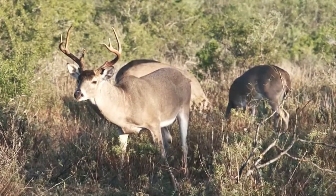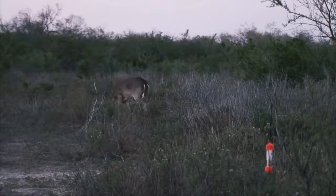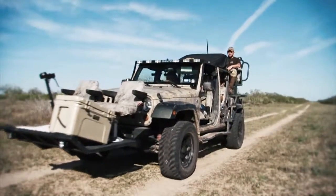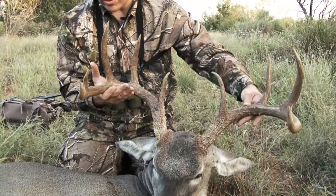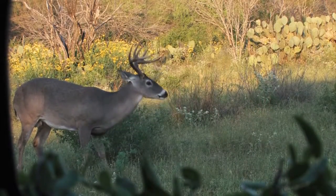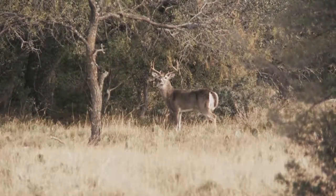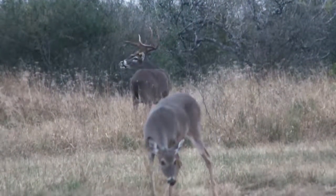This week we are fortunate to be hunting with the guys from Nature Blinds in South Texas, and this ranch is phenomenal. We've hunted here in years past. We've killed some great bucks. And the one thing you know for sure, when you step on this property, you have the opportunity to shoot a world-class whitetail. Time to get in the truck, head to South Texas, and maybe get a chance at a giant South Texas whitetail.